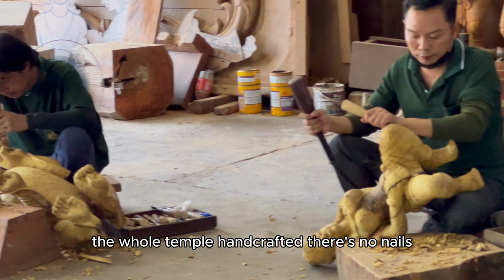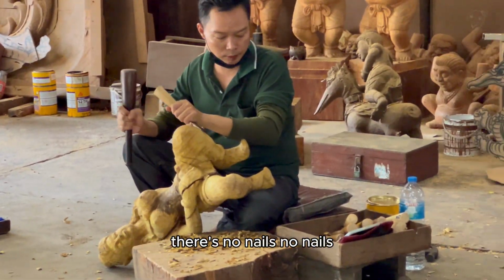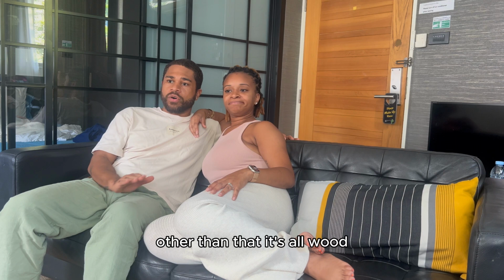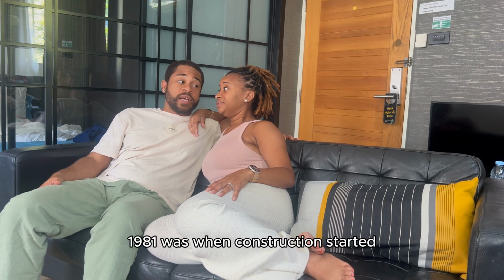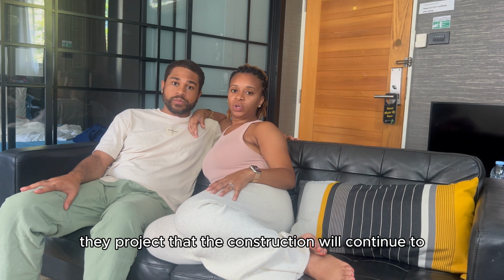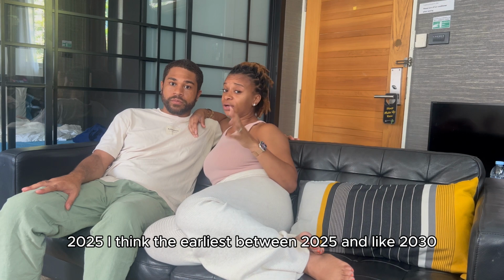The whole temple, handcrafted. There's no nails. There's no metal like that. I think the ground was a slab. Other than that, it's all wood. They've been building this since before we were even born. 1981 was when construction started. And they project that the construction will continue to 2025, I think the earliest, between 2025 and like 2030 something.